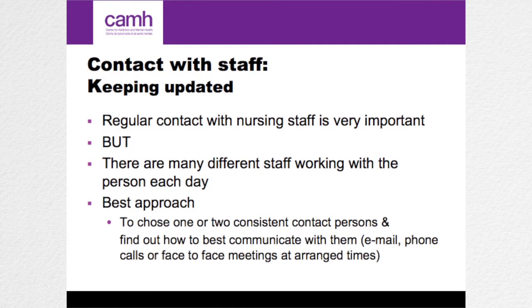Maintaining frequent contact with nursing staff is important. It needs to be kept in mind that throughout the day, several different people will be working with the person, and they may not always be available when the caregiver calls. It is best to choose one or two contact persons and find out how to best communicate with them.